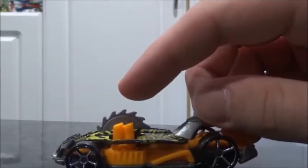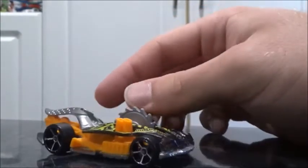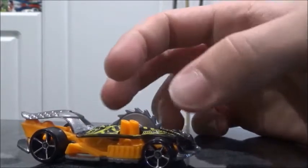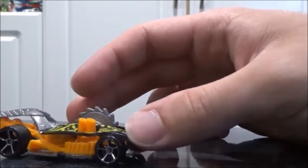And last but not least, we have this a fancy look. This is Berserk with the buzzsaw. Now, I know this car looks insane, but you got a buzzsaw right here, right from there. Sometimes if I roll it like this, sometimes the saw might spin.